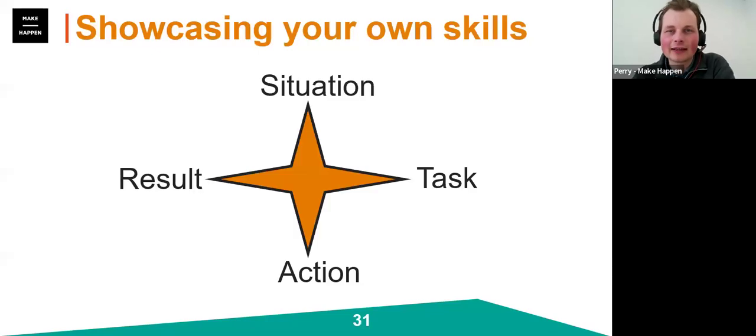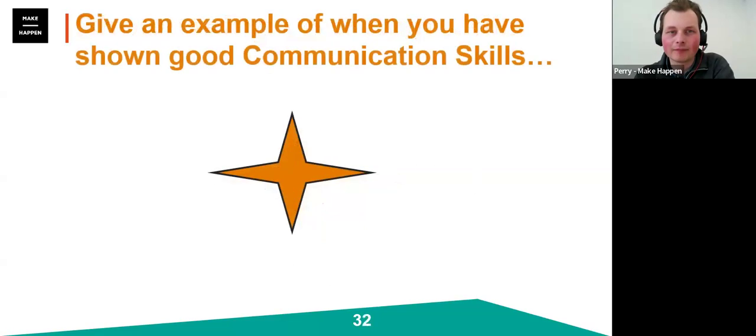Now there's this other technique that you can use called the STAR technique, which is where you explain the situation, describe the task, what action you took within that task, and what the result was at the end of it.